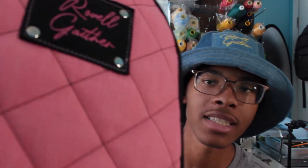It's not gonna focus, but you can't see it on camera, but it just looks so nice and it feels so good. Really amazing bag, and I know that this is gonna go really fast.